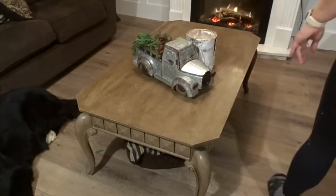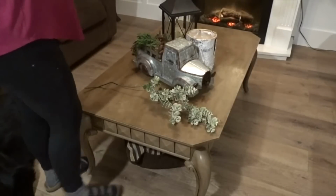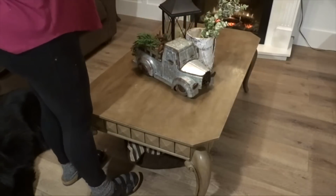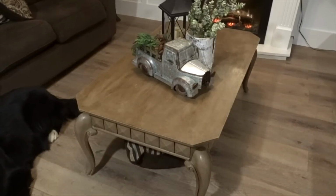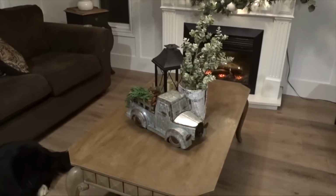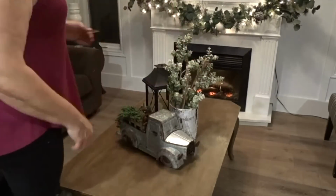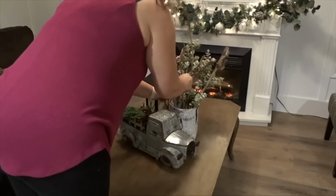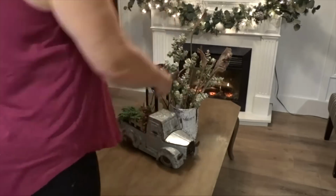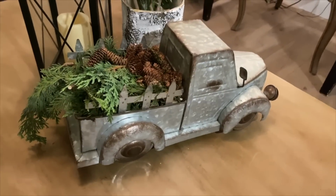I am also going to add this birch bark vase, and in there I'm going to add some frosted branches that I picked up at HomeSense as well, and then I also added a lantern. And I felt at this time that I needed a little bit more stuff in this vase, so I have had these wooden sticks that I picked up at a local florist. And I added them in here, and I think they gave that woodsy, rustic look that I was going for.